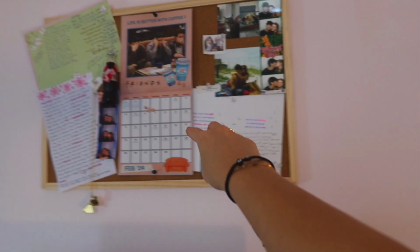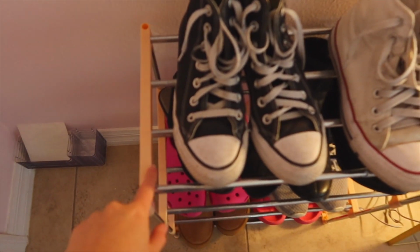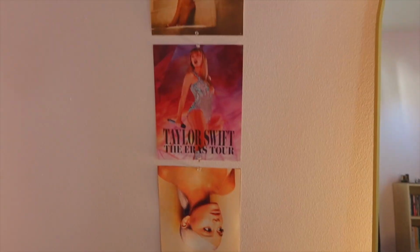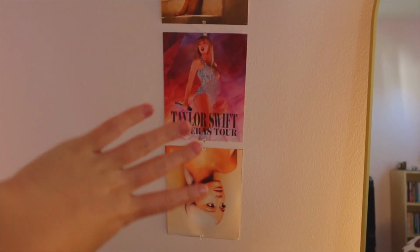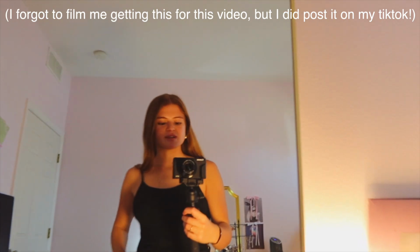It's my corkboard, and I just feel like it's laid out so perfectly. And then you come over here and I have my little shoe rack. I've had this for a while, but it is pink, so it matches everything. And then I just put up these 3 posters, and then my big perfect mirror. I am obsessed with this mirror.